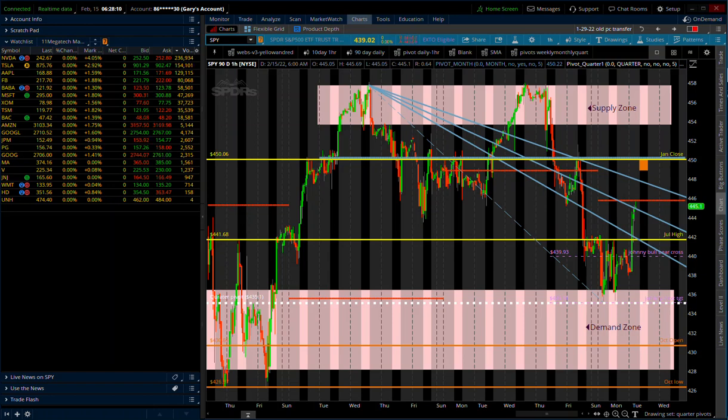So basically, what I'm going on here: demand zone, supply zone on SPY, crossing the midline of our trend, into the weekly pivot here on our SPY. And as you can tell, this is a valid fib fan chart, because see how the weekly pivots are stair stepping down along that line. So just keep that in mind. That's a trend that we're currently in.